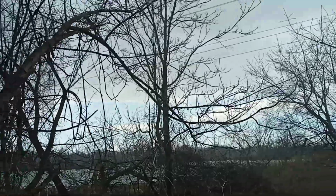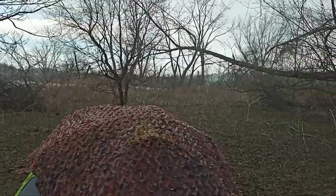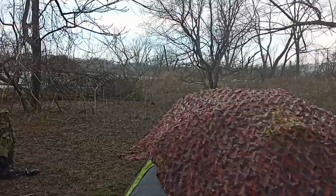It's just getting crazy out here. I can't believe that, dear viewers. I can't believe it. All right, so see the line of storms here. Looks like there's some blue sky coming. Breaking the weather, maybe breaking the storm.